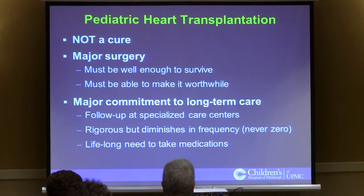So somebody who has advanced body disease and their kidneys have failed, and they've had a severe stroke and don't really interact with a good quality of life, that may not be a good transplant candidate. It probably isn't a transplant candidate at most centers. And there's a major commitment to long-term care. So everybody in this room who's affected by Barth's knows very well about long-term care.